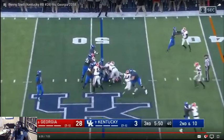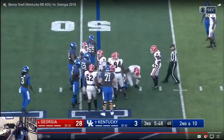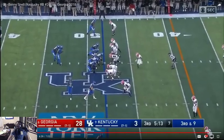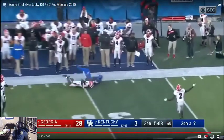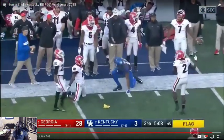Yeah, I'm not liking that. To get the ball, put your hand out, tap, put your hand on the blocker and try to squeeze your way. I'm not liking that, man. Just hit the hole, dog.